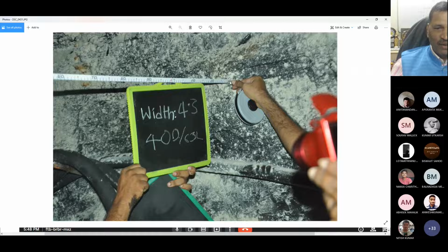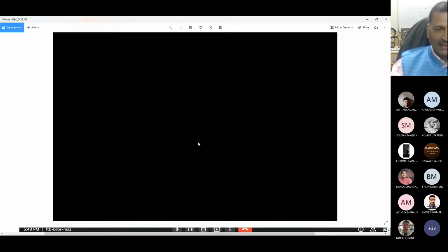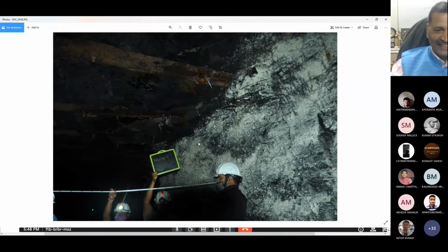Now nobody can cheat us or misguide us, because it is being measured with the tape and it is very clear. 4.3 meter is the width of the workings at 40 deep of 63 level. That's what I wanted to show you. You see, if your light is not proper, it looks like this, and even if it is not, still then this may look like this, right?